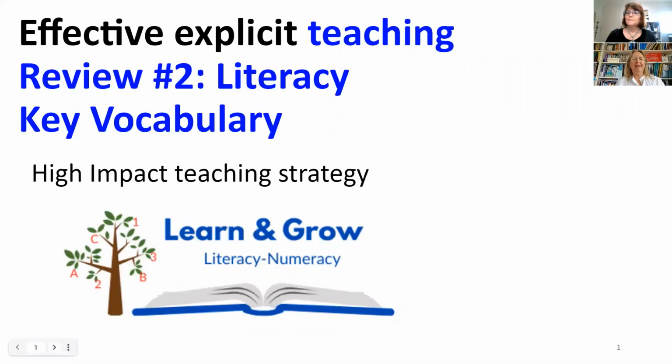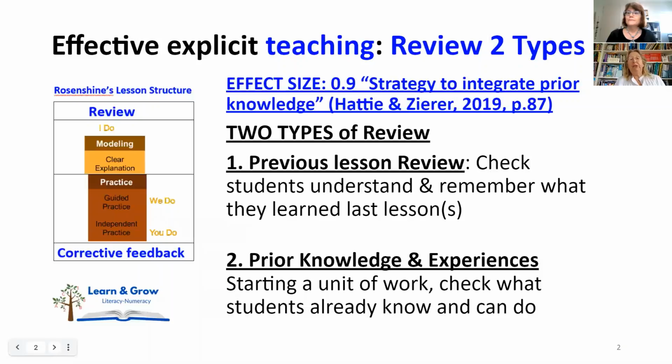Okay, there we are. So we're going to be talking about teaching, review and explicit teaching of key vocabulary as a high impact strategy. And remember, this sits within our explicit teaching review section. This is the fourth session we've had on this, and it's going to be talking mostly about previous lesson, but also about prior knowledge and experiences. And we'll go into that more on Thursday when we tease this out further.